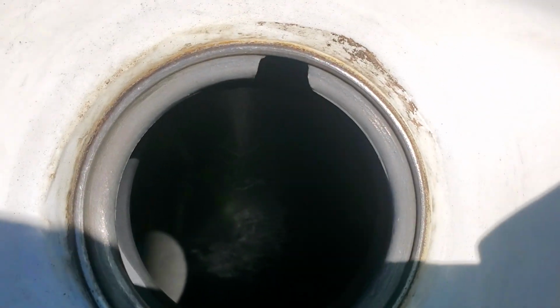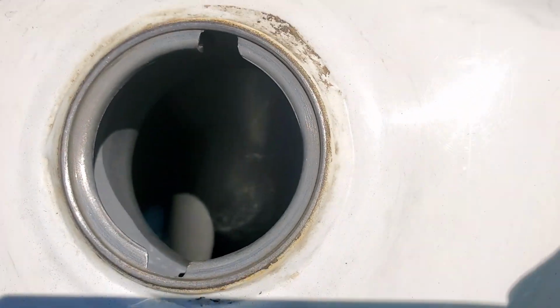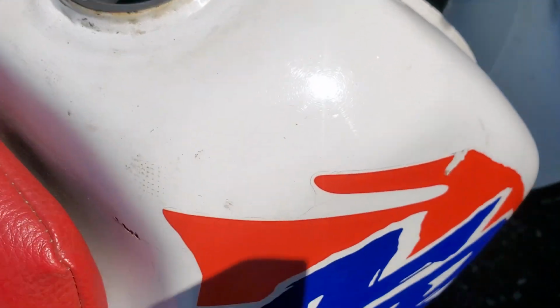Sorry, I'm trying to get in there so you can see, but I don't know if you can. Can you see in there? Yeah, see, it's nice and clean. Basically, you want to see nice clean metal in there, no rust. So this gas tank's in good shape.